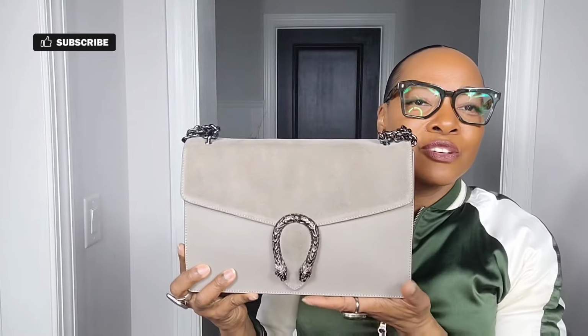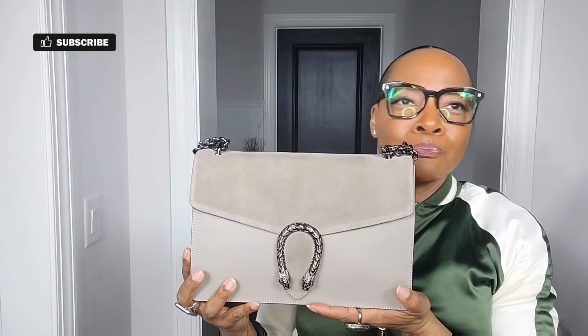I defy you to find better made dupes. I'm sure there are some out there, but if there are, I don't want to know about it, because I am so impressed and so appreciative at the price point that I purchased these for when I am in Italy. This again is a take on the horsebit, the Gucci horsebit bag. And again, this is number 4 of 5 that I have, that you have already seen from previous videos.